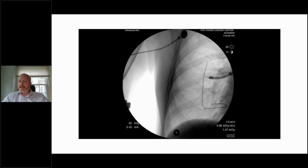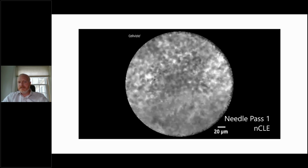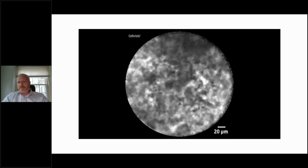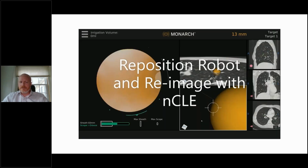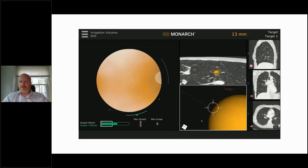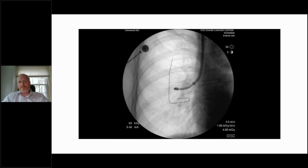I introduce my needle, you can see under fluoro there, I've marked the nodule at an eccentric view by radial ultrasound. And so I put out the needle to where I think the nodule should be, where my EM nav is telling me I should be. And you can see I see early bronchial cells, and then some scant pleomorphic clumping there, but on the rapid on-site, just normal lung tissue.